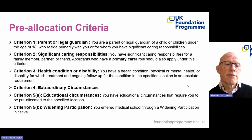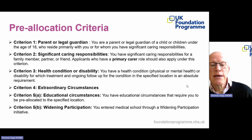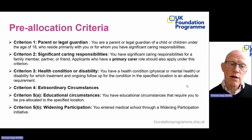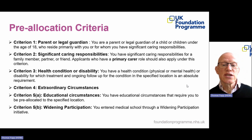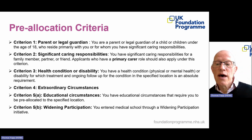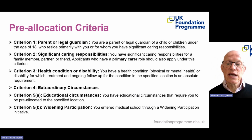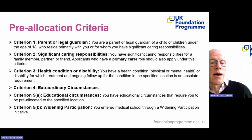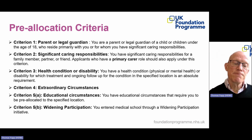Criterion 3 now relates to health condition or disability, and you will have a health condition, physical or mental health and well-being, or disability for which treatment and ongoing follow-up for that condition is required in a specific location, and that's an absolute requirement. Obviously, particularly since COVID, outpatient care has been provided in a more virtual way, and so that may not require pre-allocation to a certain location.